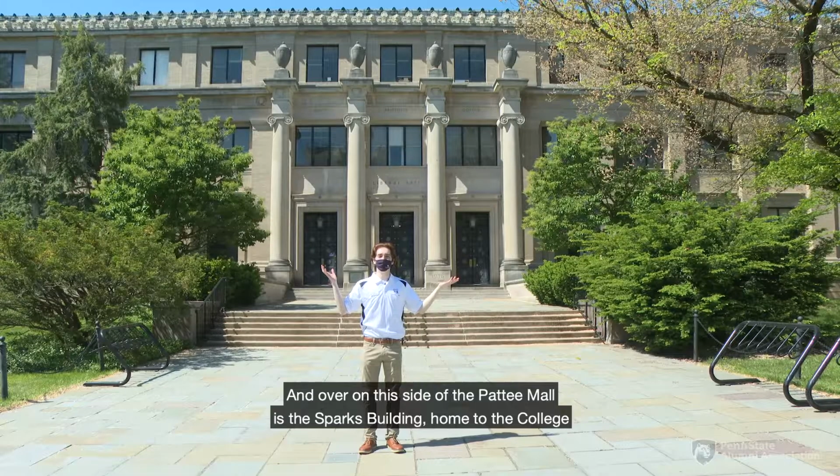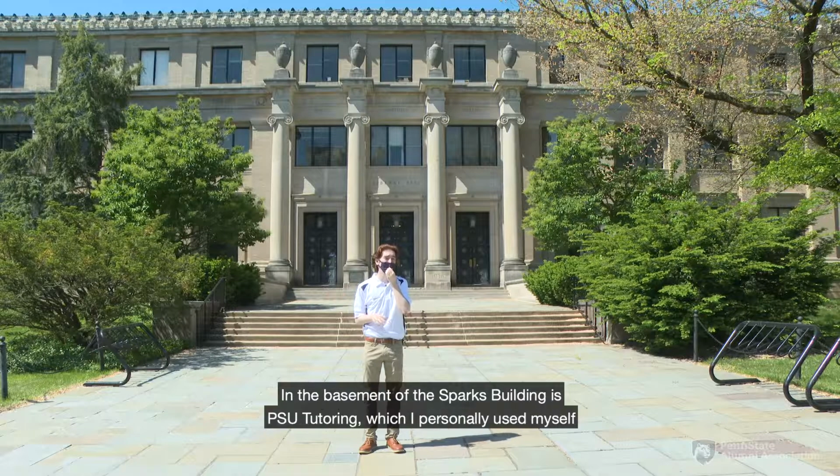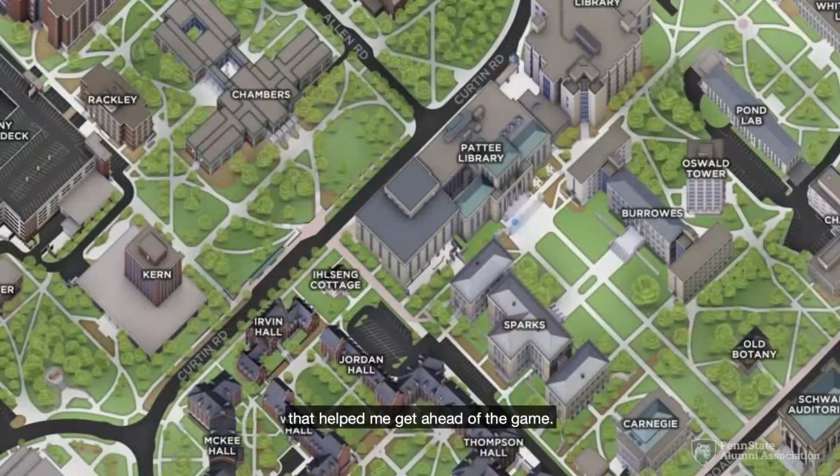And over on this side of the Pattee Mall is the Sparks Building, home to the College of Liberal Arts, which has the most majors and minors of any college across campus. In the basement of the Sparks Building is PSU tutoring, which I personally use myself for a lot of those difficult math classes that I had to take my freshman year that helped me get ahead of the game.